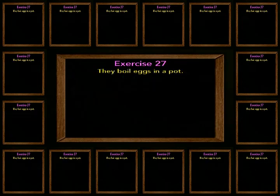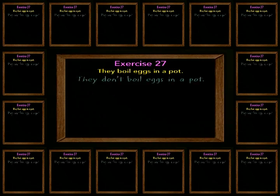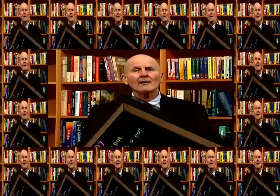One more. They boil eggs in a pot. Negative, they don't boil eggs in a pot. That's it, plain and simple. So now, put your program on pause. Look at the study guide. Continue the exercise, and please come back here when you're finished.